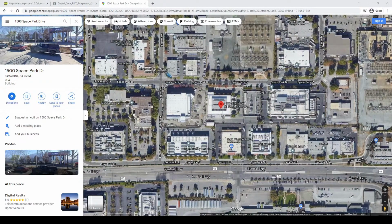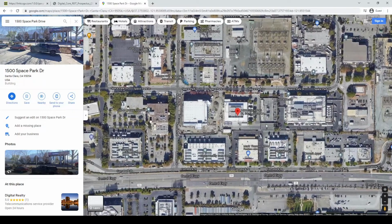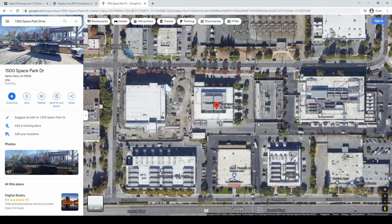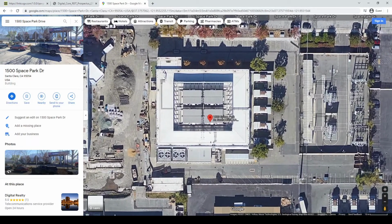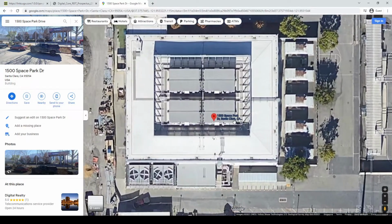Let's use Google Maps to take a look at the 10 properties listed in the REIT. I'm going to take a look at the first property listed, 1500 Space Park Drive. It looks like a medium-sized plot compared to its neighbour. Look at the top of the building. I'm going to check for air conditioning installation density. Why? Let's compare with other DC.